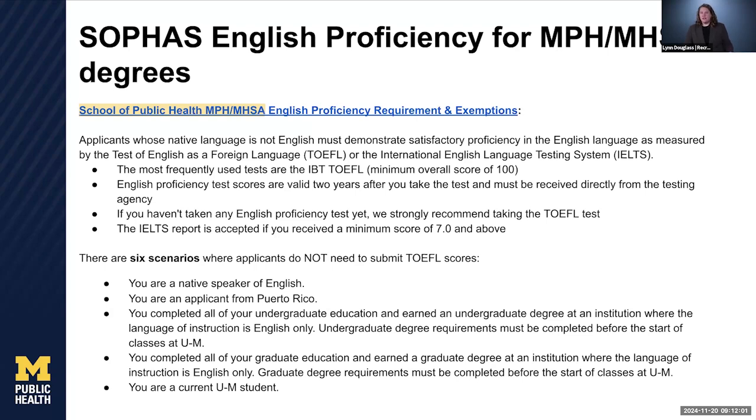If you are a native English speaker, are an applicant from Puerto Rico, or if you've completed all of your undergraduate education and earned an undergraduate degree at an institution where the language of instruction is English only, and undergraduate degree requirements must be completed prior to starting your classes at the University of Michigan. Also, if you've completed all of your graduate education and earned a graduate degree at an institution where the language of instruction is English only, and again, graduate degree requirements must be completed before starting classes at U of M. The final exception is if you are a current University of Michigan student.